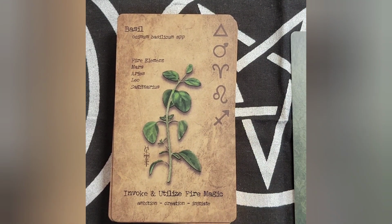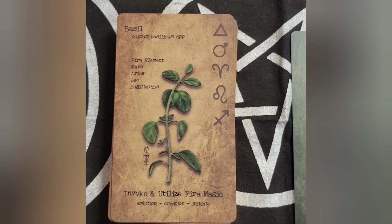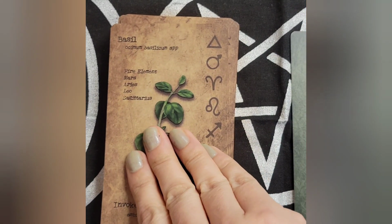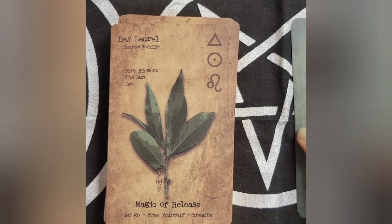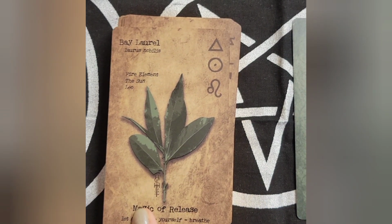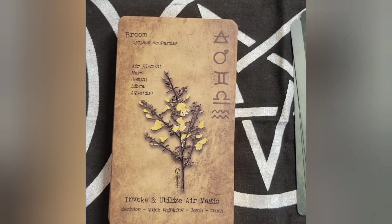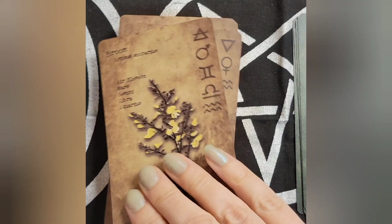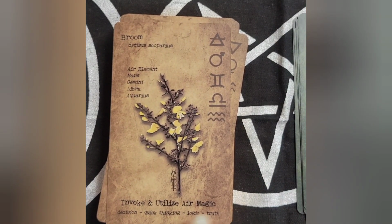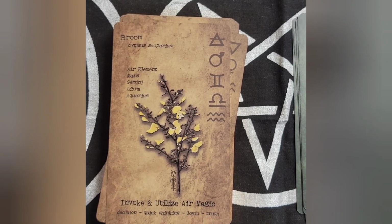So invoke, utilize the fire magic, ambition, creation, initiate. I'm making up words now. So bay laurel, rush, broom. And this is cool too. Invoke and utilize air magic. Decision, quick thinking, logic, and truth.